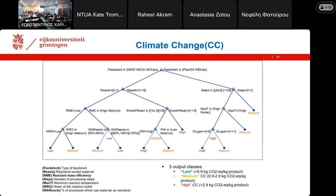Here I present the result of a classification model for the case of the climate change indicator in a graphical representation. In order to use this model, first of all, we do not need the inventory analysis. The only requirement for a user of this model is to follow the pathways that the tree presents and answer the questions of each node. For example, the first question of this node is that I should answer, for example, that my product is produced from wood chips. The second question from the model is how many reactants, apart from air and water, are used in order to create your product during the particular pathway.